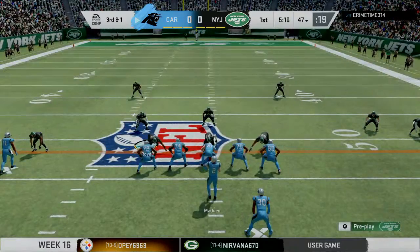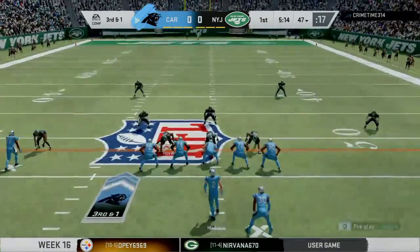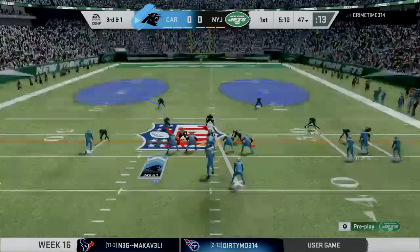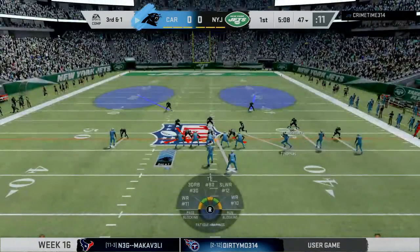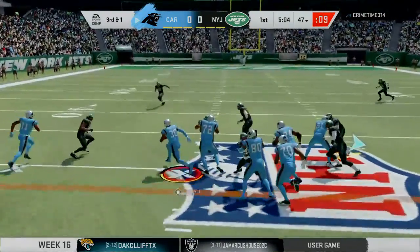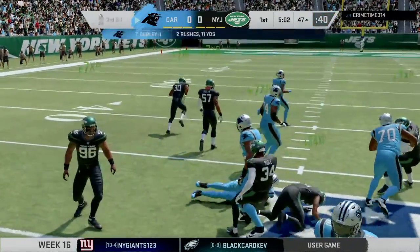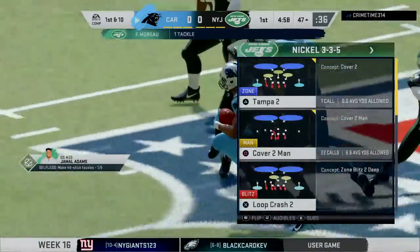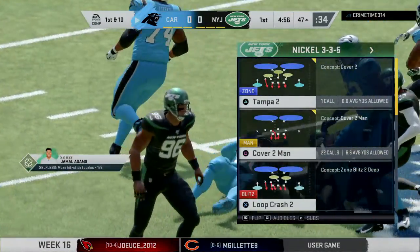The Jets will bring in a nickel set as they try to stop this third down. They'll try and pick up the first with Gurley. And he will have the first down as he gets this to the 47. Let's go. A nice first down pickup on a gain of 6.